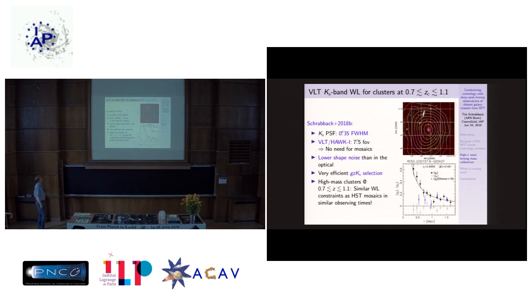One way to do this is actually not to use Hubble, because one problem with Hubble is that you need mosaics, and if you want to do this for 100 clusters, you can try to sell this to the TAC, but this is pretty hopeless. There's an alternative which we explored in another paper, which is using ground-based observations but in the K-band. So that sounds a bit strange.